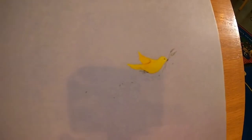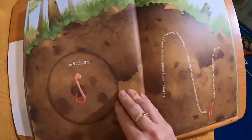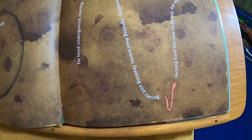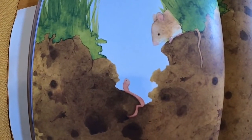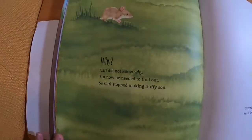Carl was not a bird. Carl was not a bear or a beaver. Carl was an earthworm. He lived underground, moving, always moving, burrowing, tunneling, digesting dead leaves, feasting and casting, turning hard dirt into fluffy soil day after day. "Oh. Why?" asked a field mouse gathering seeds. "Why do you do that? Why?" Carl did not know why, but now he needed to find out.